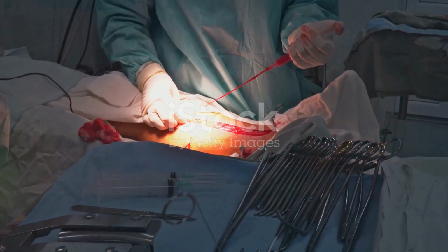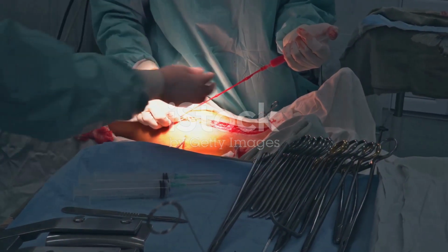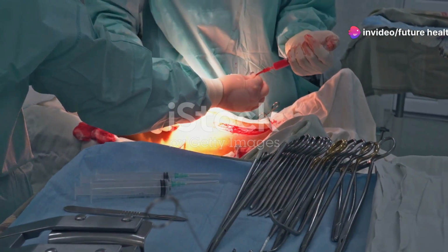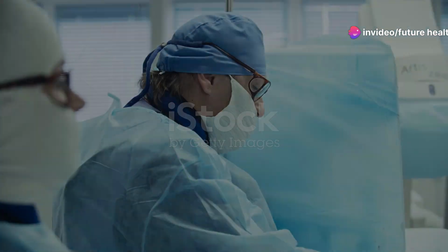Next, the surgeon harvests a healthy blood vessel from another part of the body. This could be a vein from the leg, an artery from the chest, or an artery from the arm.